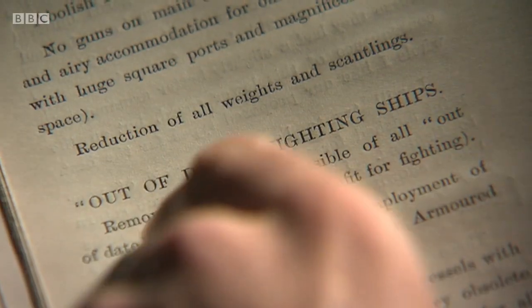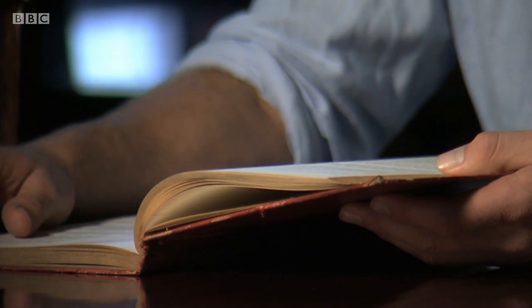He wants to call back all of Britain's obsolete ships from every corner of the empire and sell them for scrap. And there's a raft of other measures like defending naval ports and a complete shake-up in the way that ships signal to each other at sea. Fisher called this the scheme. This was nothing less than a root and branch reform of the Navy. And he writes here, "We must have the scheme, the whole scheme, and nothing but the scheme."